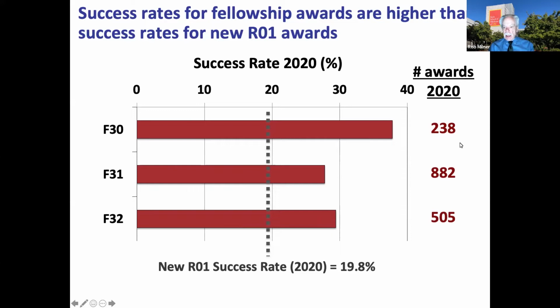And over here, you can see the number of each award type that was awarded in 2020. So 882 graduate students got F31s, and over 500 got F32s last year, or 2 years ago. That's good news in comparison to the success rate if you were submitting for a new R01, which is slightly less in 2020 than 20%.